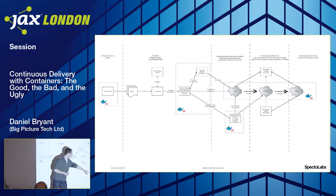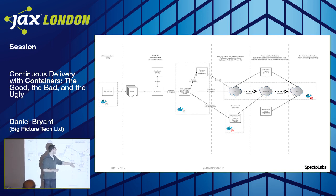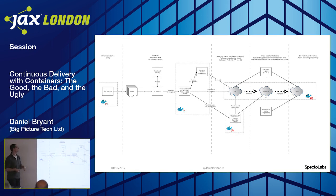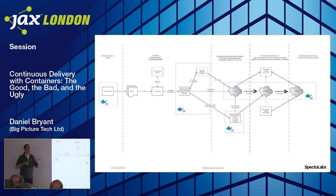Clearly, the way you spin up stuff to test is going to be different with containers, and the fabric we're deploying onto is different. You probably should be using something like Kubernetes, Mesos, ECS, take your pick, but you want something that's doing the scheduling and the orchestration for you. It's just too complex to do by hand.